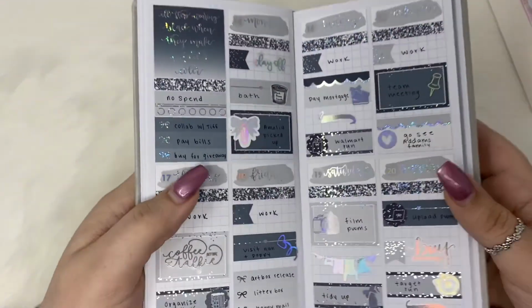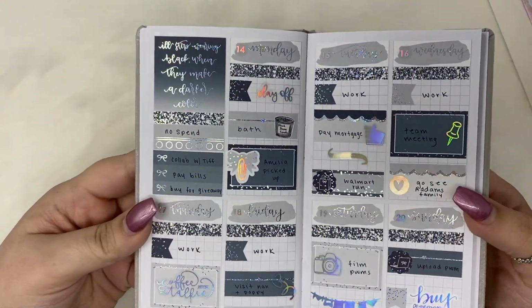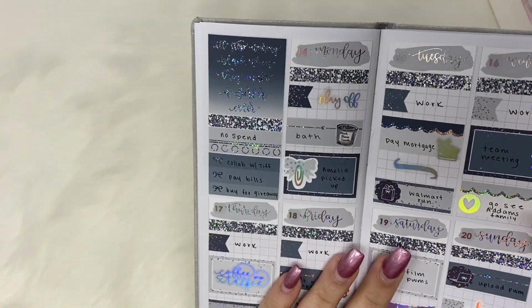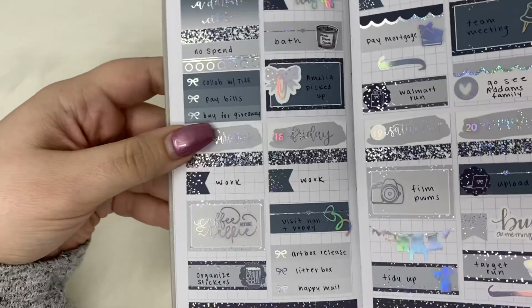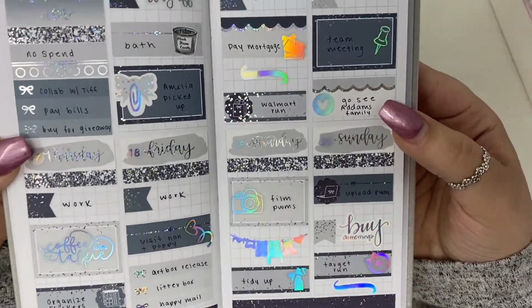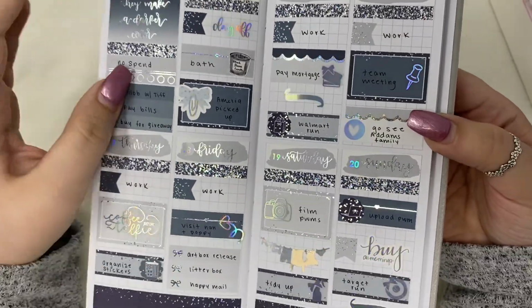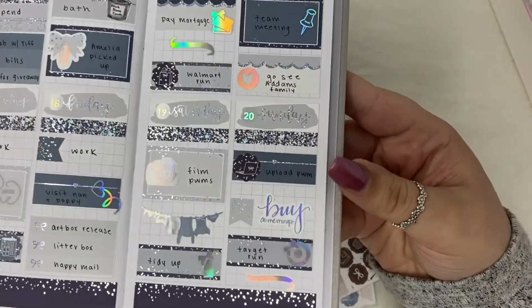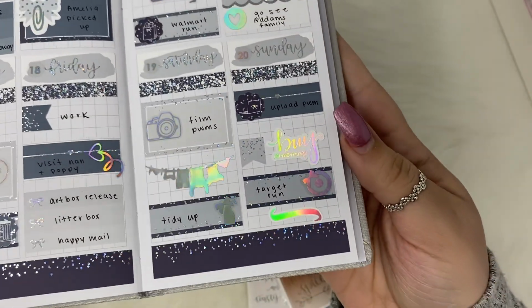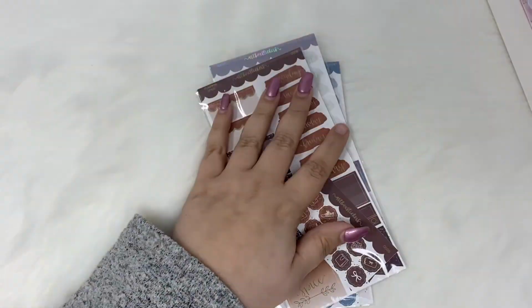because I couldn't wait. This is the Addams Family kit and the box says, "I'll stop wearing black when they make a darker color." And I really love how it turned out. I got the silver hollow foil. Yeah. So I thought it turned out really good. I love these kits, you guys.